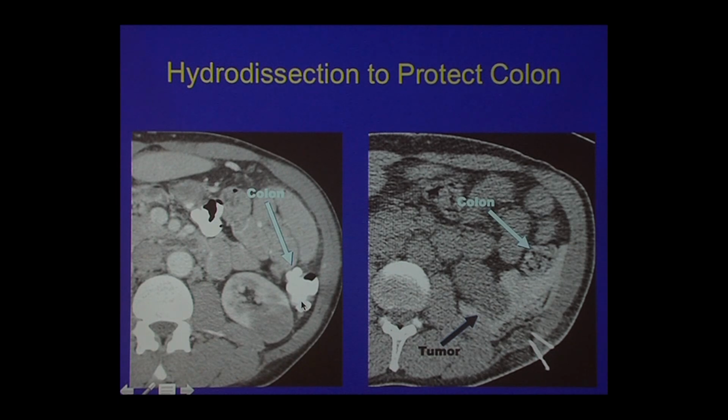Not everybody is a perfect setup for this. Here's a patient with a tumor, but the colon's so close. This heat or freezing will damage anything that it touches. So we have to be careful.